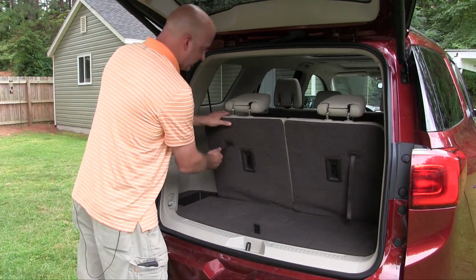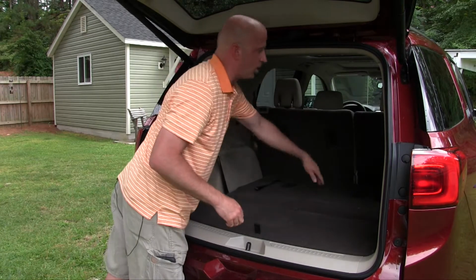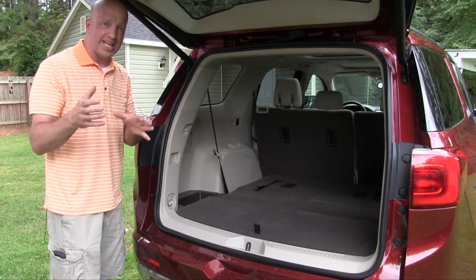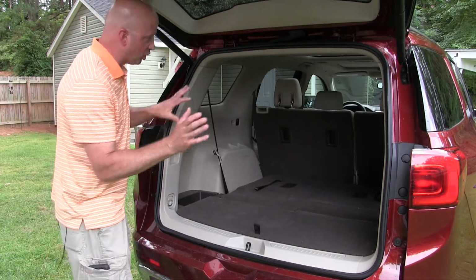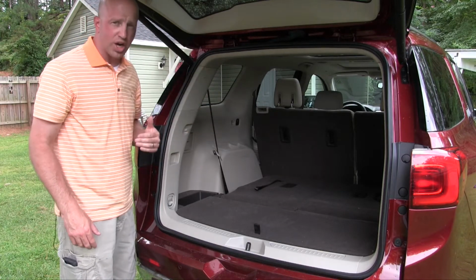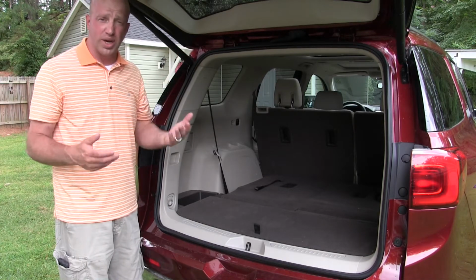Now, as you fold these down, which of course is made easy, what you're going to find is more than triple the amount of space, over 40 cubic feet. But again, that's about a third less than the previous version. And then as you go all the way to the front, that's again a third less overall, really just under about 100 cubic feet overall, while the previous version was somewhere up around 120 cubic feet.